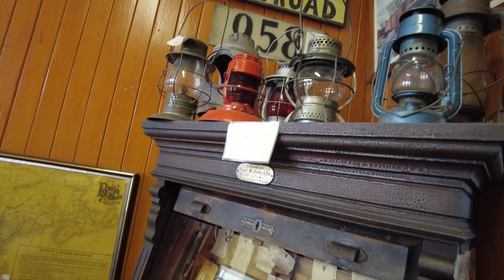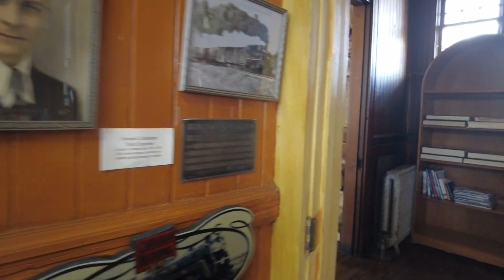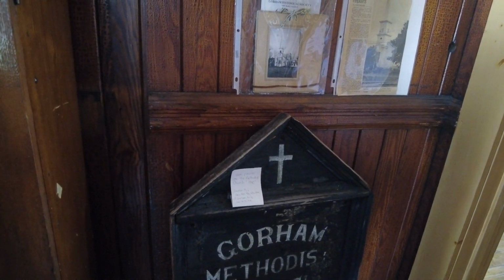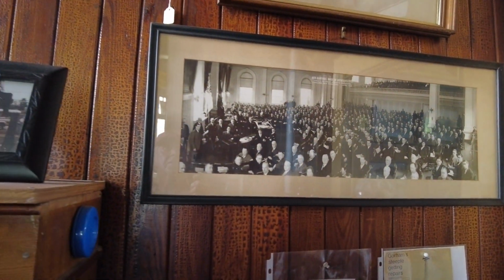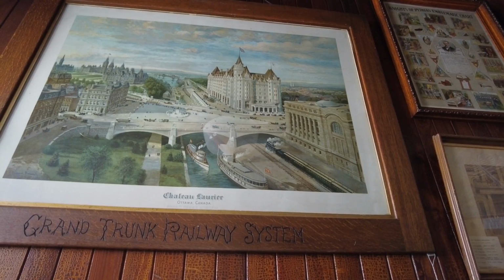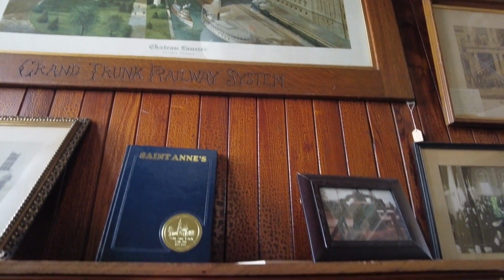More lanterns. And then what do we have in this room right here? Oh, there's a church, Methodist church board. Yeah, and today is the Chapel of Arts. It's the one that sits out there. Oh, okay. And look at this. Those are representatives. Oh, this is the seat of government there. And wow, look at that. That's the one in Ottawa. Chateau Laurier. My French is not very good. Mine either.